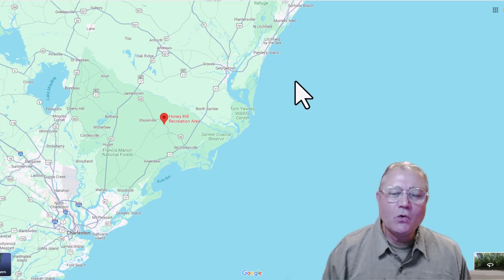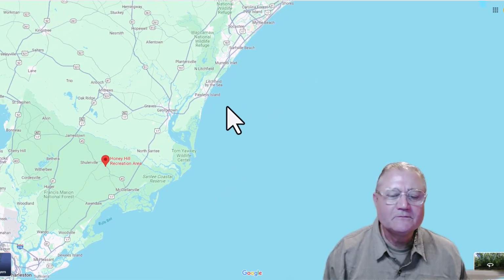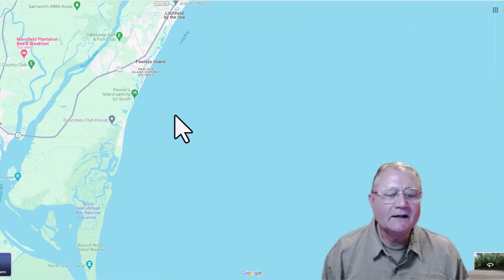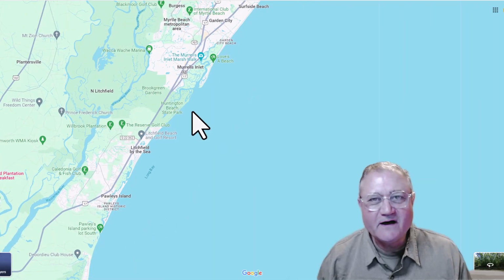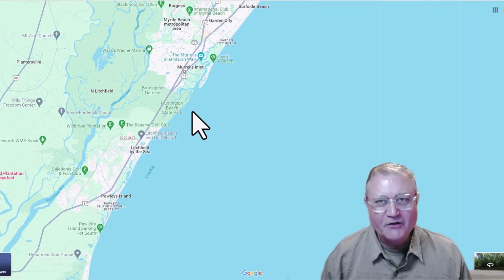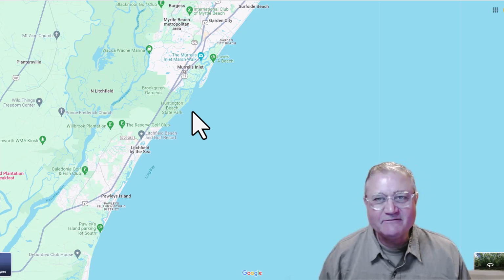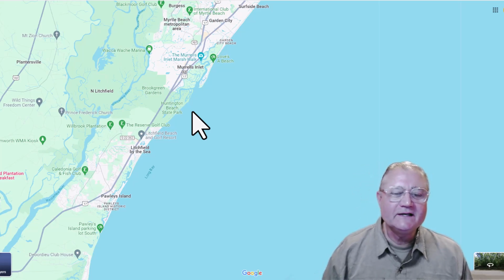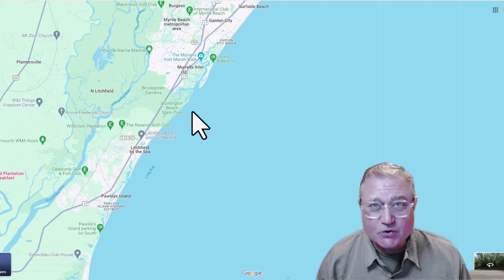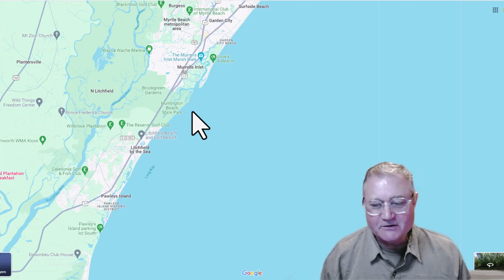And then to the north, up by Pawleys Island, let me zoom in a little bit for you. Just north of Pawleys Island, you're going to find Huntington Beach State Park. This is a wonderful state park. The beach is beautiful. They have nice facilities. They also have a nice RV campground. There is an old castle there that you can tour. There's some other things right across the street. There's a mansion right across the street that's very interesting.